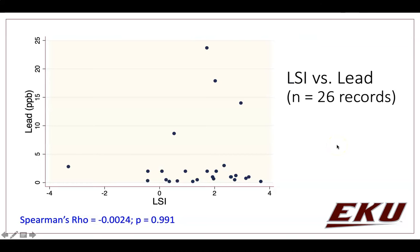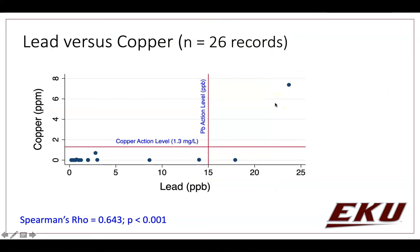So the hypothesis that corrosion was a problem in this county didn't seem to pan out. So we didn't have any evidence that corrosion was linked to higher lead. So that's a good thing. But for these folks, there's some other questions that need to be asked. Copper in the water, there was only like 1 that was a problem. And it was also one of these samples that had really high lead. So it makes you really wonder about what's going on there.